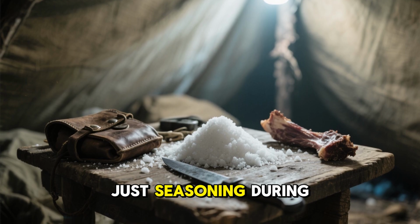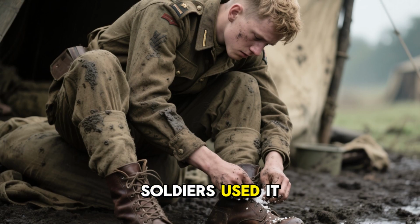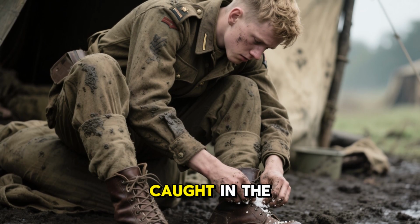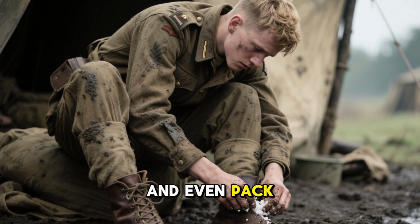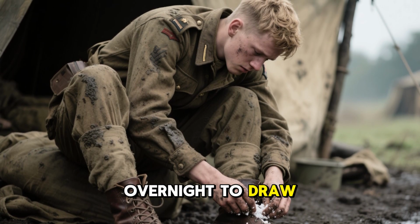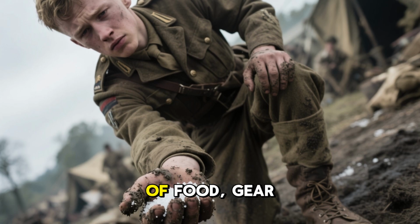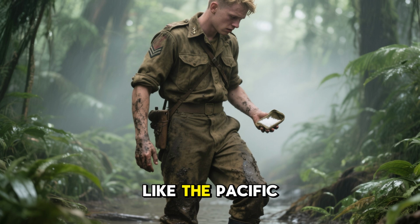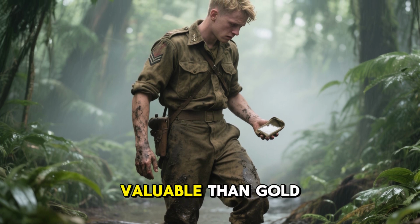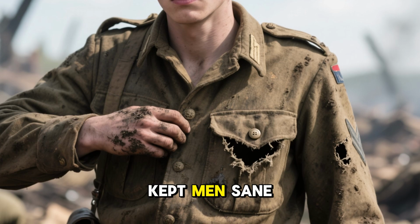Salt wasn't just seasoning during the war, it was a multi-tool. Soldiers used it to preserve meat and fish caught in the field, rub it into leather to prevent mold, and even pack it into their boots overnight to draw out moisture. A handful of salt could extend the life of food, gear, and health. In humid jungles like the Pacific Front, it was more valuable than gold. Sometimes the smallest comforts kept men sane.